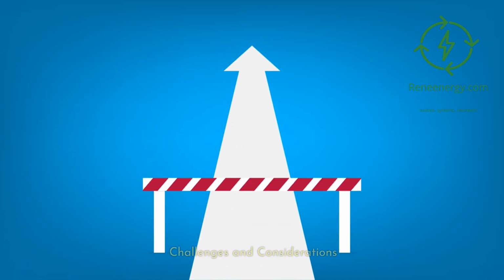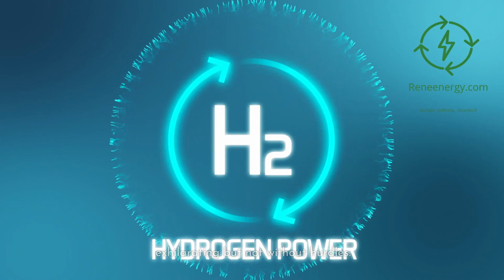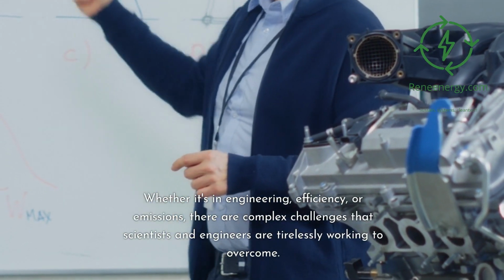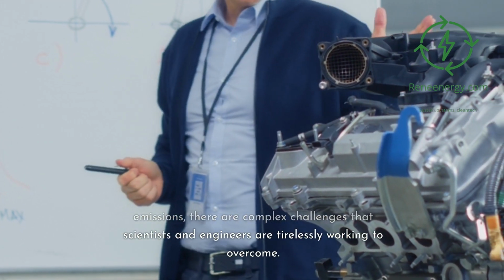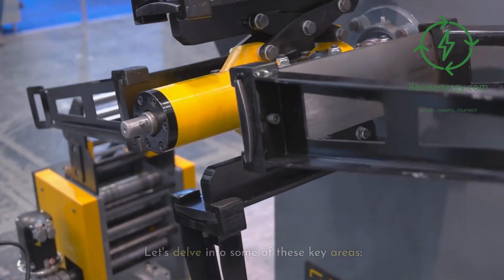Challenges and considerations. The path to a hydrogen-powered future is exhilarating but not without hurdles. Whether it's in engineering, efficiency, or emissions, there are complex challenges that scientists and engineers are tirelessly working to overcome. Let's delve into some of these key areas.